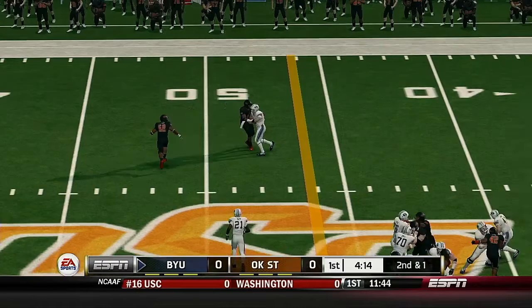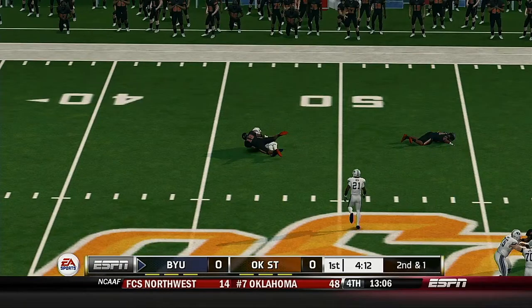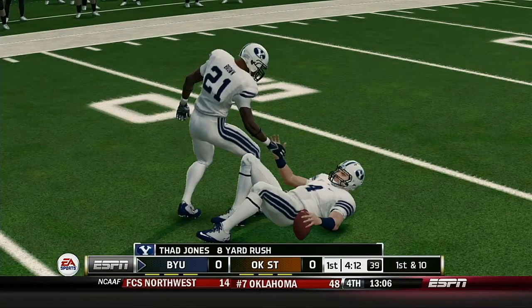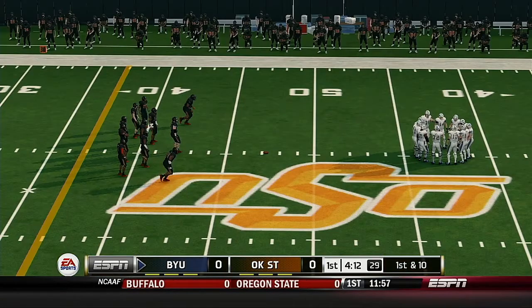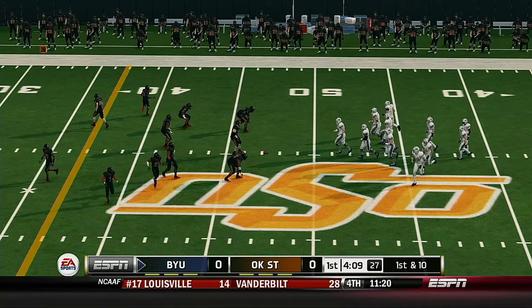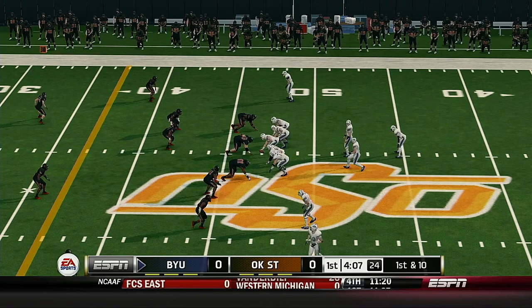Play fake, looking to run. And he is drilled at the 47-yard line. Hey, sometimes the defense does everything right, and they still lose. That time they had tight coverage, which left no options other than for the quarterback to take off.